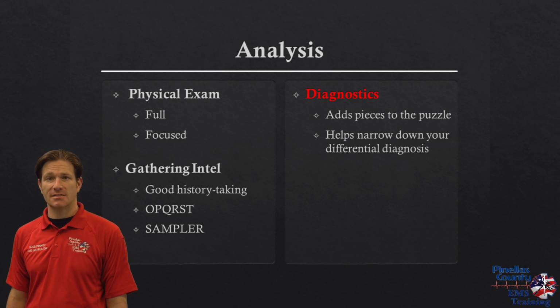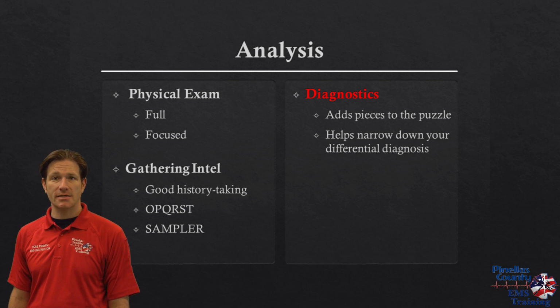And as for diagnostics, these are going to be completed after the primary survey is completed. After you establish that there are no immediate life threats, you will be able to further narrow down your differential diagnosis with the use of our diagnostics. That means blood pressure, capnography, blood sugar, 4-lead, 12-lead, as well as the physical exam.